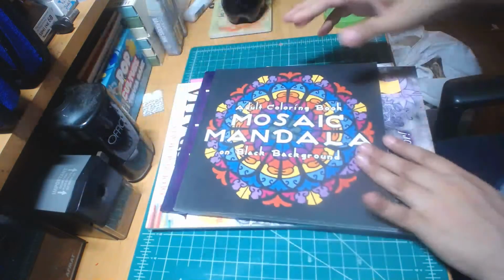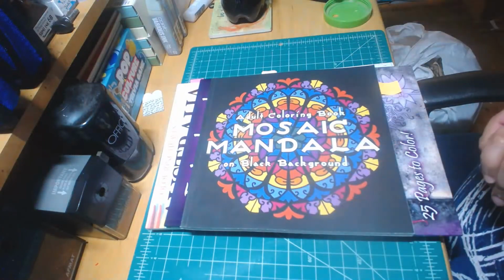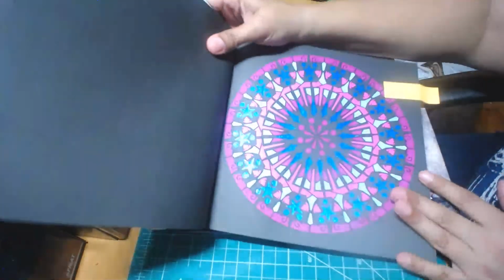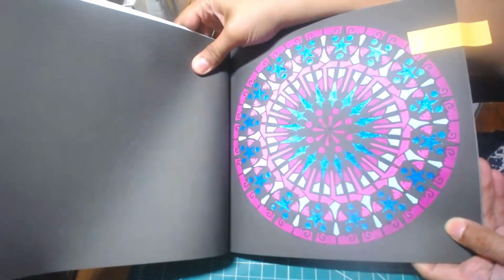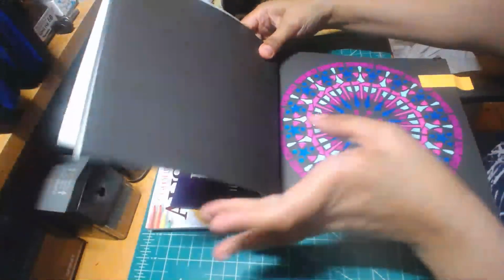Another mandala. I want you guys to know this is my only Sun Life drawing book. Yes, I only have one Sun Life drawing book in the whole collection. This I did with markers and Pentel Sparkle Pops.